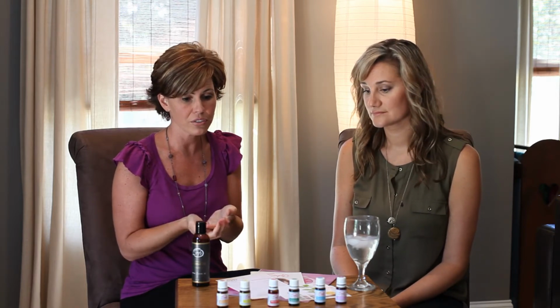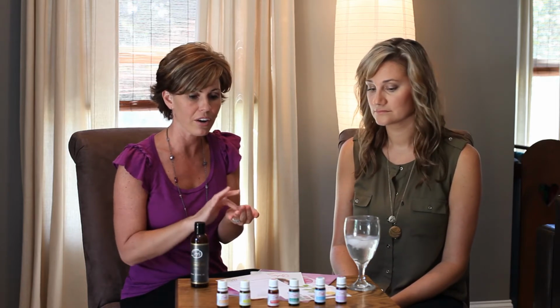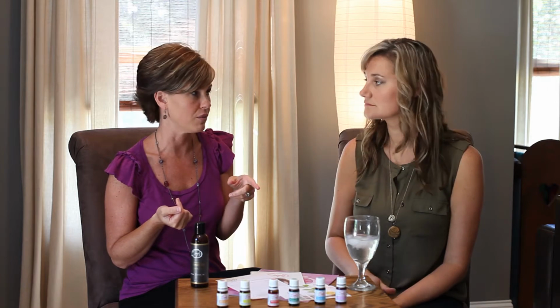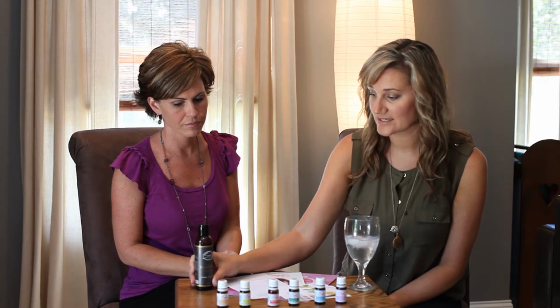So if you are using it to curb your appetite, just put a little carrier oil, about a teaspoon of carrier oil in your hand, and put one or two drops and then apply it to your stomach. I like to add one drop of the Slenderize to a glass of water. You want to use a glass, but I do that for an energy boost. I love it. Yes, and carrier oil, that does come with your packages, fractionated coconut oil.